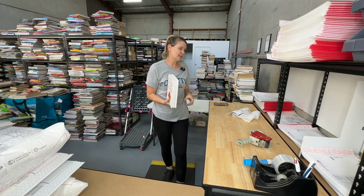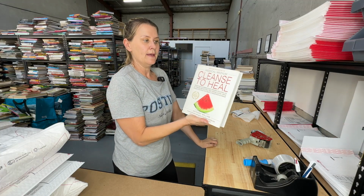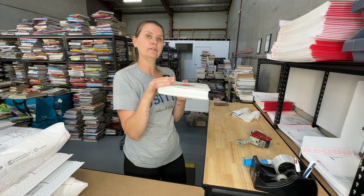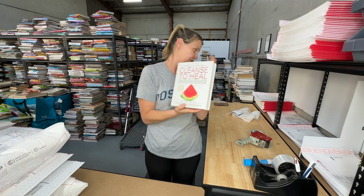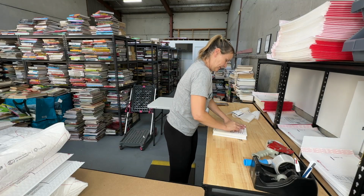Okay, now this one's been listed since October last year. It is by Anthony William, Medical Medium, and this is the Cleanse to Heal. He's got a whole lot of books in his series, the Medical Medium book. This one I've sold for $31.50, which is a great price for a book. And yeah, I like his books.